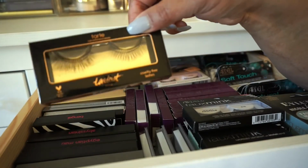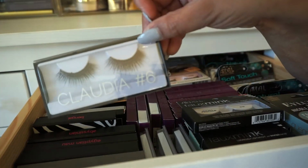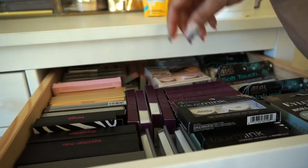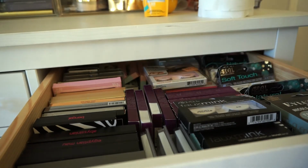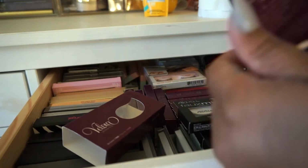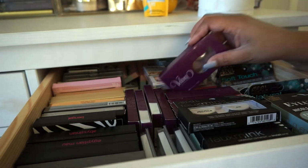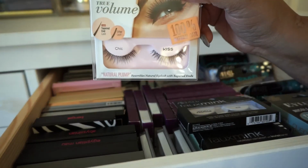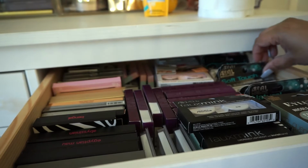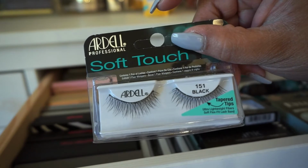I don't know why. I have Tarte. I have Huda Beauty. Velour, which is another one of my favorite lashes. I love these for everyday wear. I think they're really perfect for that. I have Kiss, which is another great drugstore alternative, very affordable, and they have some really pretty everyday lashes. I have more Ardell. I have the 151s in Soft Touch.